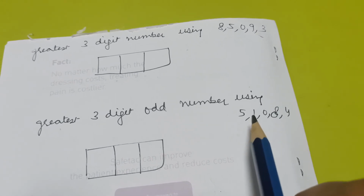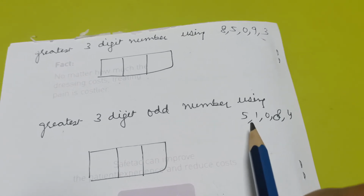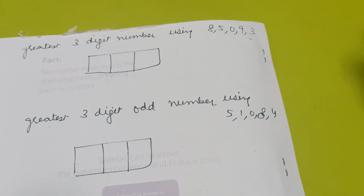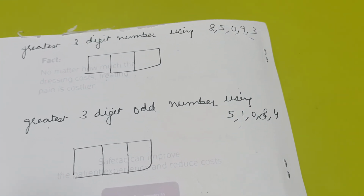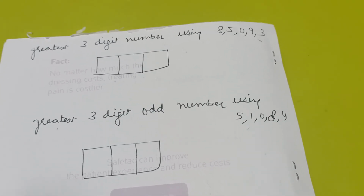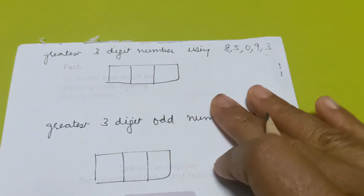that 1 need not be in the end, just figuring out which of these 5 numbers can be used to make the greatest number, and still making sure that it is an odd number and numbers are not repeated. So just adding a little complexity, but we have done these in earlier questions.